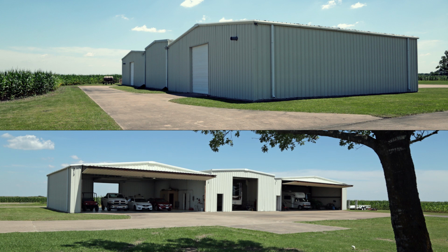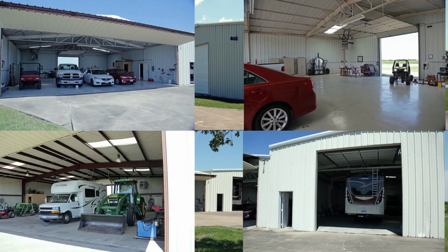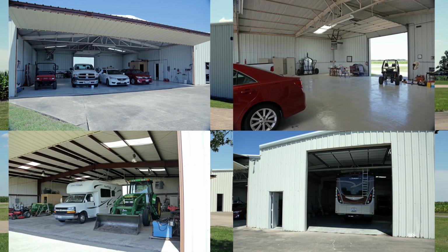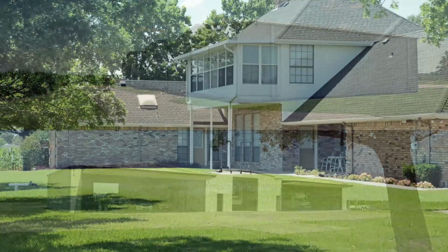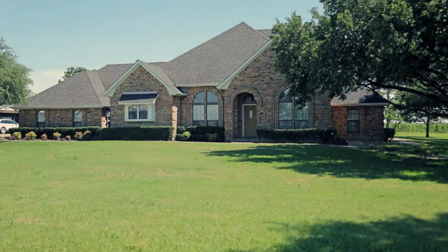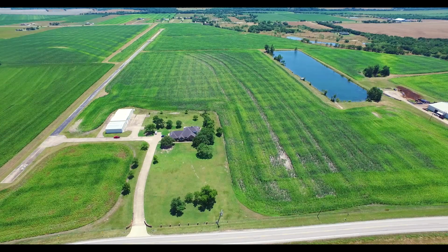But on the front side, you can see the hangar doors open up. Two of the hangars are air-conditioned with restrooms. The middle one is more for just storage. But endless opportunities here. Really take some time and roll up your sleeves, get to know this project.